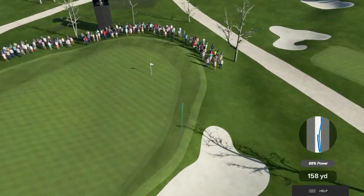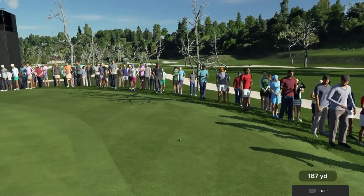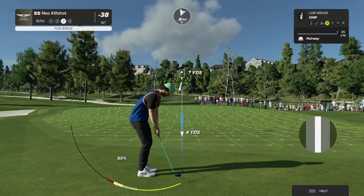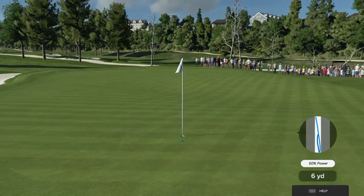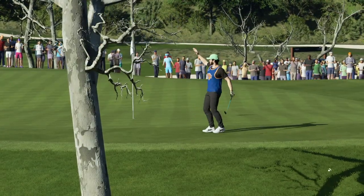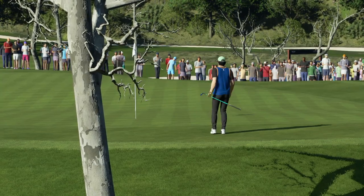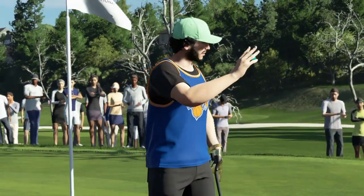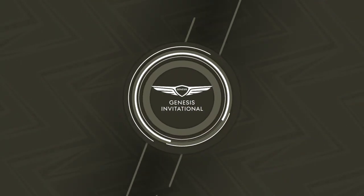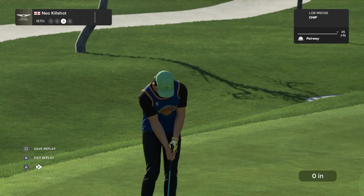Not sure if this one will stay on the short grass. Not sure if that's what they're intending to do. Oh, as we can see there, the wind definitely affecting that shot. Oh, that is simply brilliant. What a shot. Nothing like it. Good stuff. Moments like that deserve another viewing. Let's take a look at the replay. I'm glad we get to see this again. This one should be practiced at home.